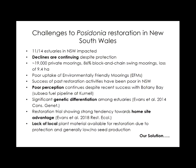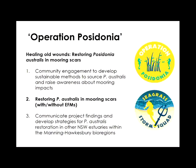And then when we add on the fact that this species is now listed as a threatened ecological community, we cannot go and harvest rhizome material to do transplant programs and start to recover the seagrass. So we had to get a little bit creative here.